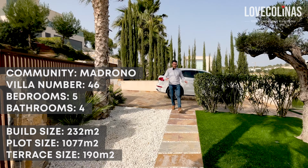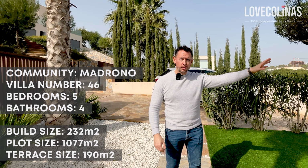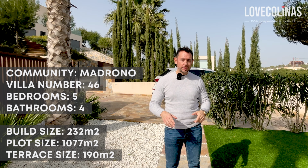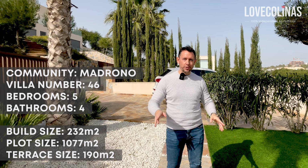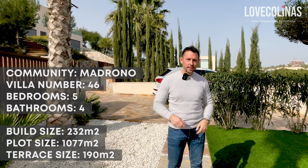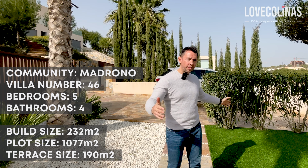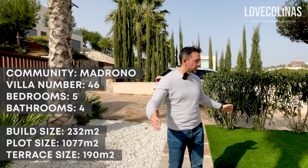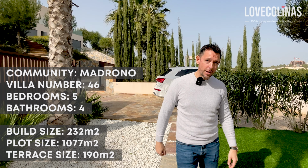So we are about to tour you around an amazing property, front line, overlooking the golf course in the Madrono community. I mean, this is a one-time opportunity on Colinas. It's a 5-bed, 4 baths on a 1,000 square meter plot with the most amazing views you can get. So let's go and have a look.